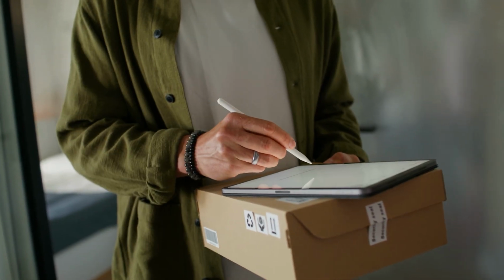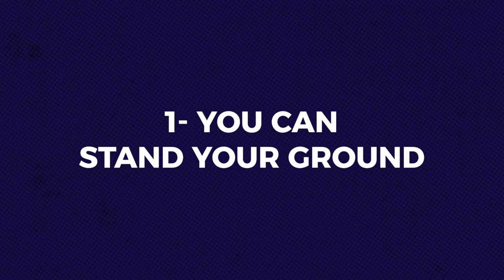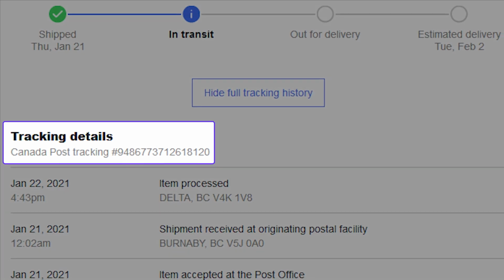All right? And it's going to be frustrating, but it happens. And then at this point, you've got 3 options, all right? First, you can stand your ground, remind the buyer that the item was delivered, and provide proof like a tracking number that shows that item was delivered to the correct address of the buyer. Then wait for the case to resolve in your favor, which is not a good idea to leave open, all right? Also, you don't have to just wait around for the buyer to respond.